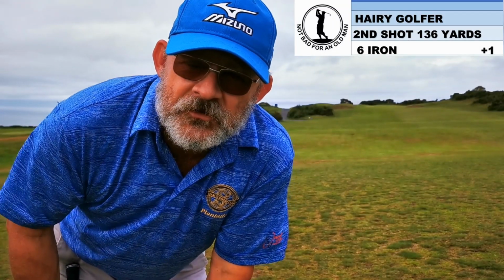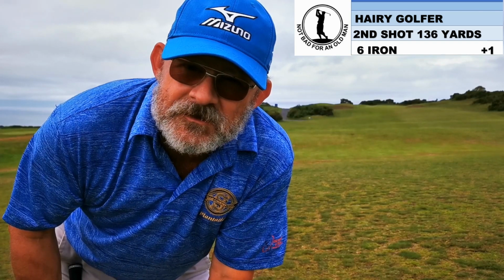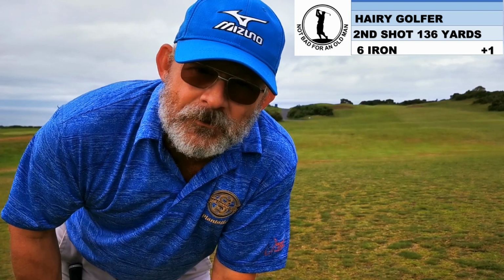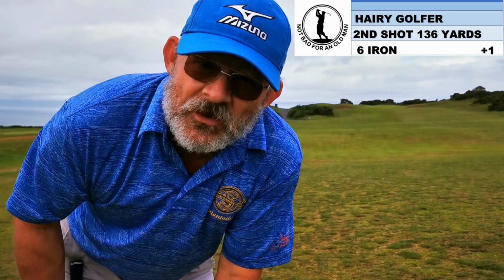Well, I got 136, but it's uphill and it's into the breeze. So that's two extra clubs. And there's a deep bunker in front. So, believe it or not, I'm going with a 6-iron.